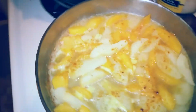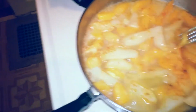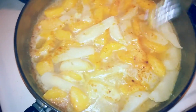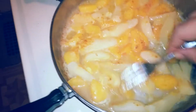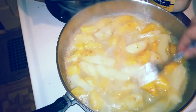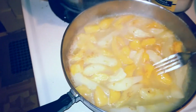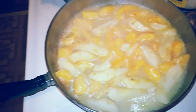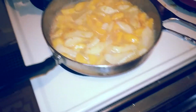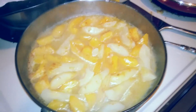Okay, and this is my fruit spread, and I used peaches, and this is a curry, sweet curry, I guess you'll say. Peaches and pears, yeah, cut peaches and pears, and it's cooked in a roux, which is butter and a little bit of flour. There is some honey in there also.